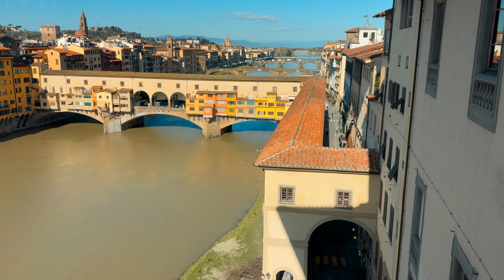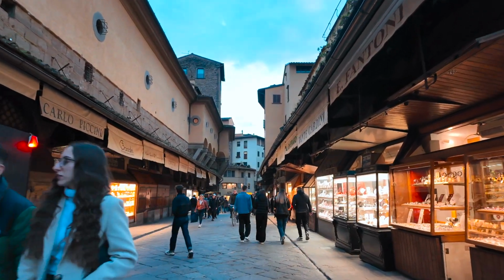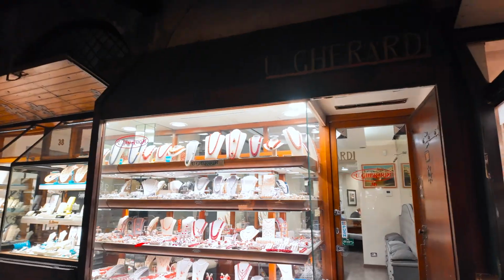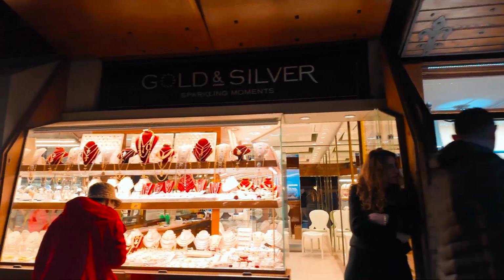Even today, the bridge is a celebration of craftsmanship, each shop brimming with tradition, detail, and Florentine elegance. Many of the workshops have been passed down for generations, keeping alive techniques that date back to the Renaissance. The pieces sold here aren't just jewelry, they're miniature works of art, reflecting centuries of Florentine style.